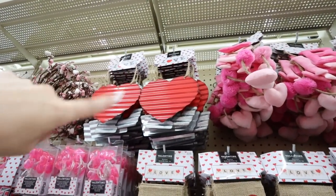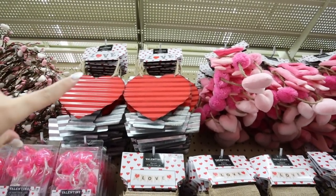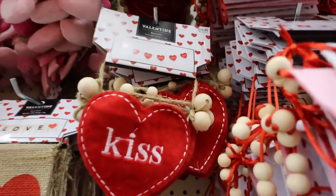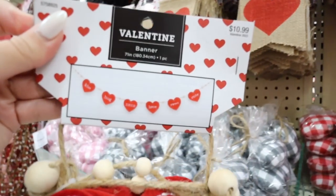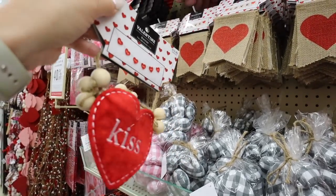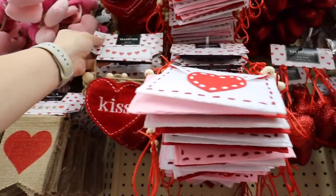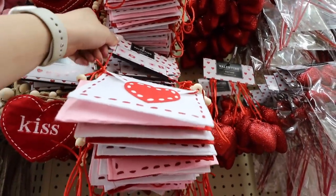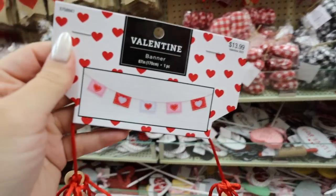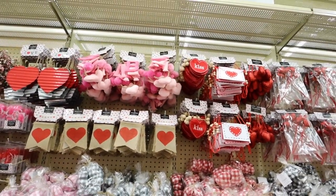And then they have the galvanized metal one that says "Love," and the O is a heart, and that is $7.99 before the discount. And they have even more right here. They have these ones. This says, let me just pull it down, "Kiss, Hug, XOXO, Love, Sweet, and Cute" on these velvet hearts, and this one is $10.99. And then they also have this one for $13.99, and it's just all different colored envelopes with hearts. They have so many cute Valentine's Day banners.